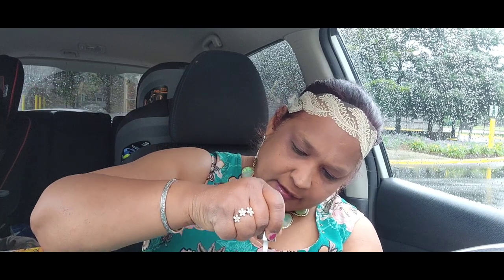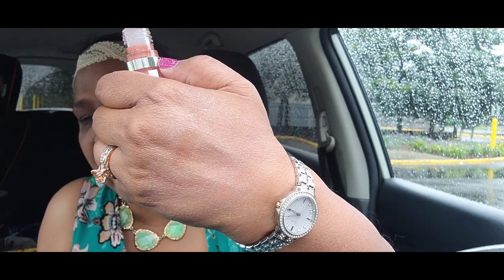Let's see. Okay, I'm going to put it on my lip. This is mine anyway. So I messed it up with purple. That's okay. Wow. But look at that. I don't know if you guys could see it, but it's really like high shine. Wow. And it smells like something to eat. It's gorgeous.